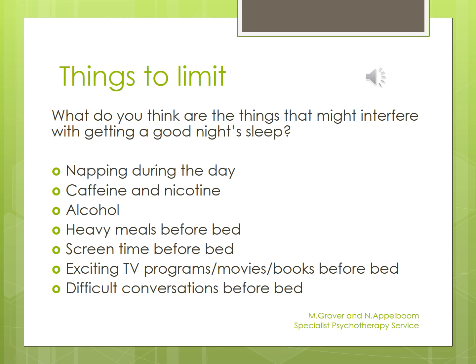Many people say that an alcoholic drink helps them to sleep. Whilst this may help some people fall asleep, alcohol actually increases your chances of waking up in the night a couple of hours later. Heavy meals before bedtime require a lot of digestion, and this may interfere with our sleep.